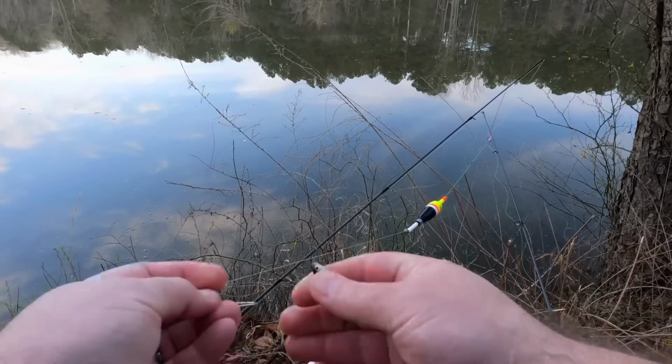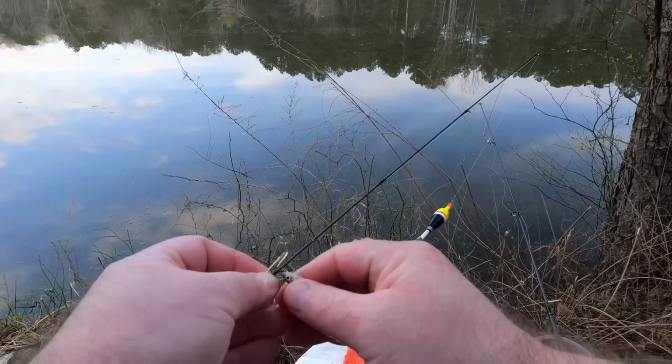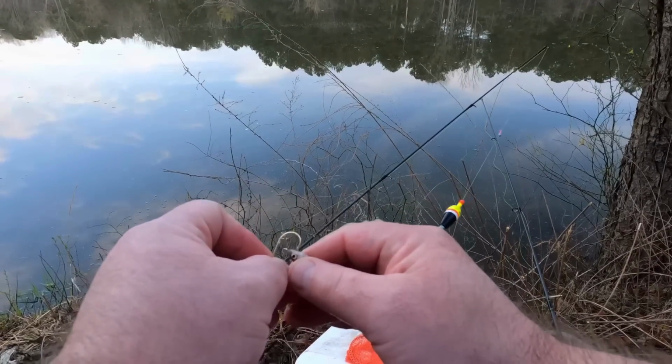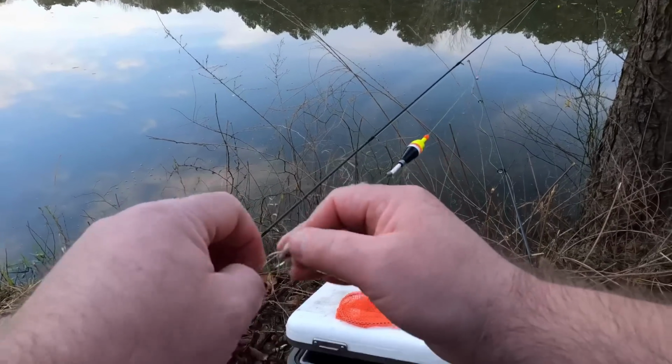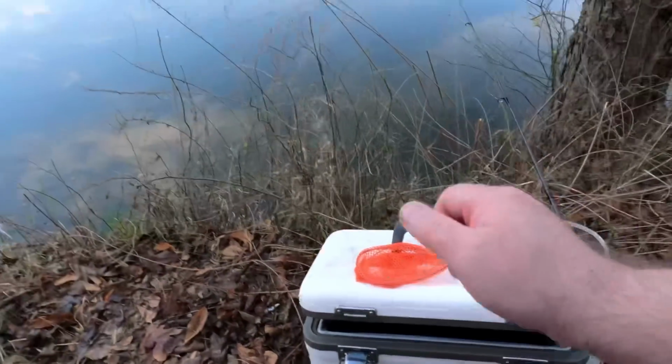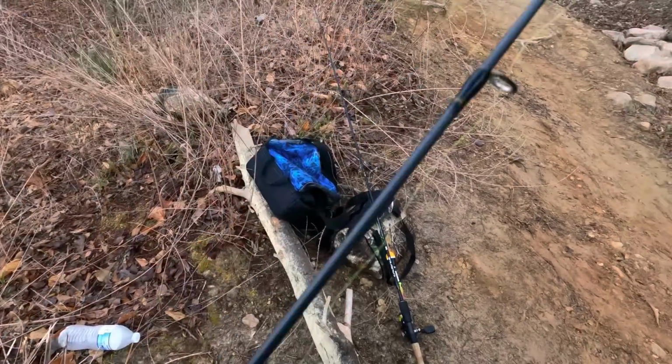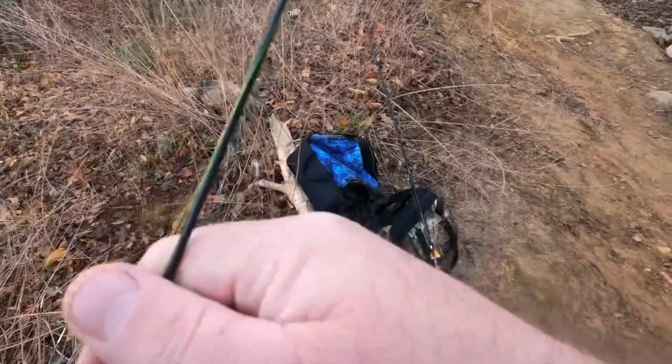The bite yesterday morning was a lot more aggressive. They seem to be feeding more yesterday morning than they are this morning, but we'll see. Well, y'all, we're down to 1 cork in the water.